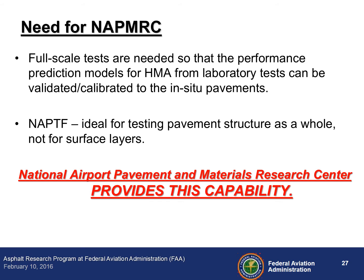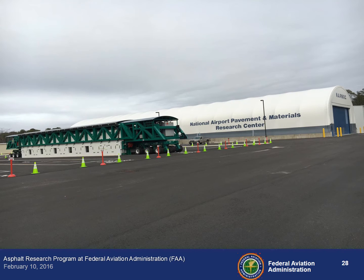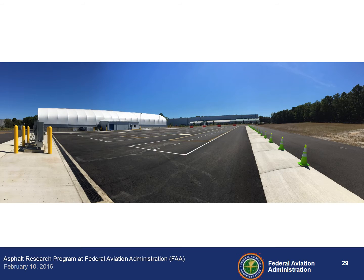And also, when you're looking at the effect on the surface layer, the whole landing gear is not necessary, because the wheel load interaction takes place at lower depths. So for evaluating surface layers, a single wheel is enough, as long as you can develop enough wheel loads and tire pressures. And here's a photograph of the new facility. So that's the machine, or heavy vehicle simulator, that is used for full-scale testing. And we have 4 test lanes outdoors, and there are 2 test lanes inside this fabric-covered roof. Here's another view.